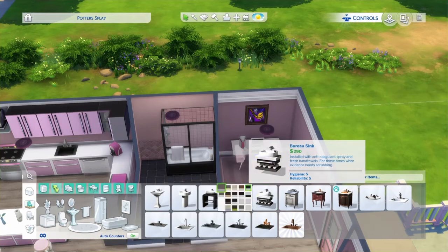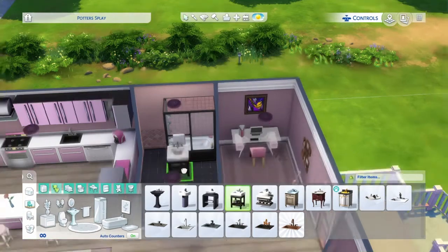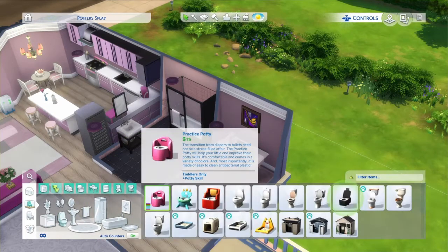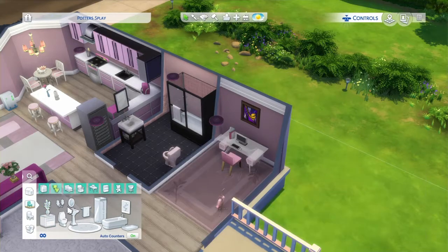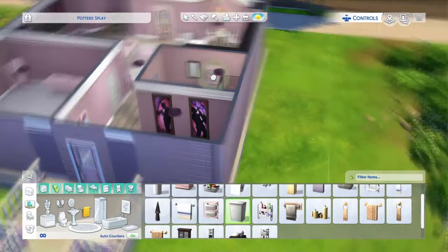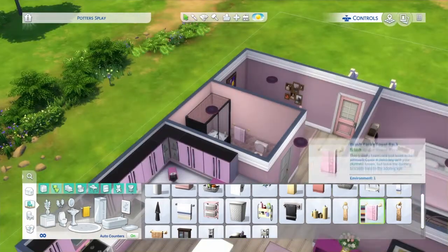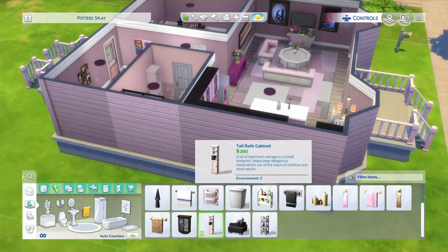Then I go with the black and pink bathtub and shower. And then I went through trying to find more pink for the sink, but oh, that rhymes. I tried to find pink for the sink and I couldn't. But I did find a pink toilet, so that worked out. I just put that up on the wall because it holds towels, just trying to make it look cute. And then I'm all done with the bathroom.